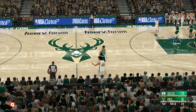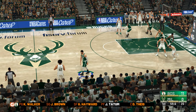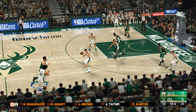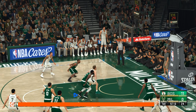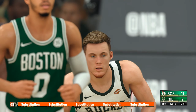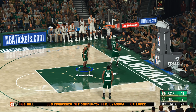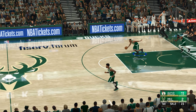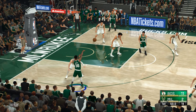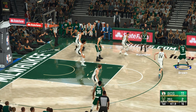A platoon swap here for Milwaukee. And then for Boston, Kanter checked in for Daniel Theis, Marcus Smart comes in for Gordon Hayward, and Brad Wanamaker subbed in for Walker. Basket good, and that ends the struggle. You could feel the tension in the building with each miss. Yeah, massive relief there. Getting a little bit frustrating for them until that bucket.